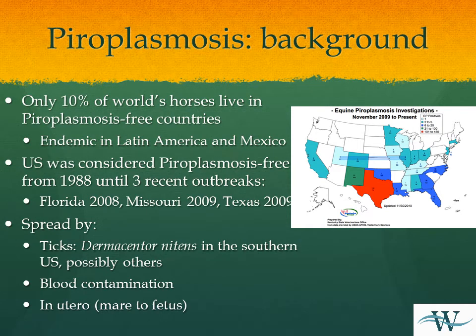We are fortunate to live in a country where piroplasmosis is still considered a foreign animal disease. However, just over the border in Latin America and Mexico, it's considered endemic, meaning it's around all the time, and from a very young age, most horses are exposed to this parasitic infection. Recently, in the last decade or so, there's been several outbreaks of piroplasmosis here in the United States. In those outbreaks, they found that the parasite was actually spread by blood contamination and the use of contaminated needles in multiple horses, as opposed to finding it spread by ticks. This is good because we have ticks here that potentially could spread piroplasmosis, but as of yet, there's been no proof that they actually are carrying it and spreading it, which makes it much easier to control the disease in outbreaks such as these.